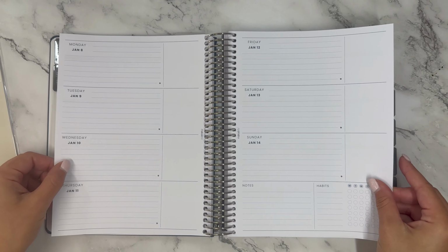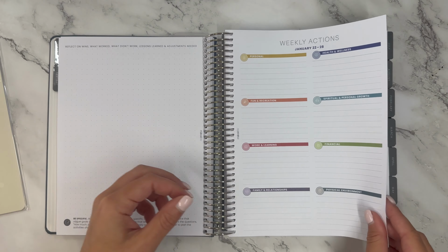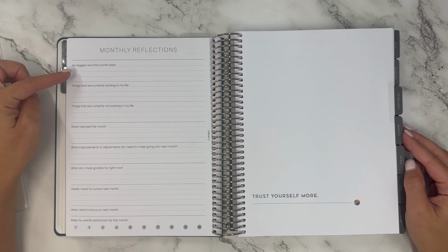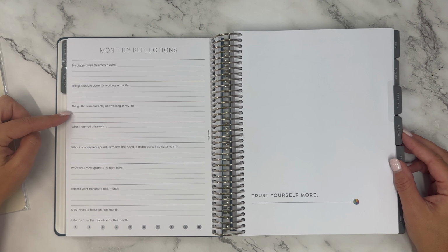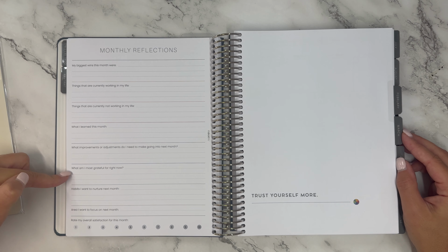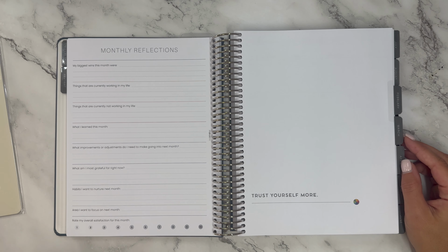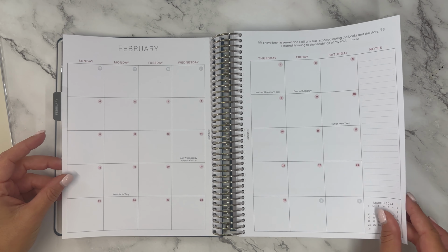You have weekly actions, the weekdays, and then let's see what comes at the end. Monthly reflections. My biggest wins this month, things that are currently working in my life, things that are currently not working in my life, what I learned this month, what improvements or adjustments do I need to make going into next month? What am I most grateful for right now? Habits I want to nurture next month, area I want to focus on next month, and rate my overall satisfaction for the month. And then we jump to February.